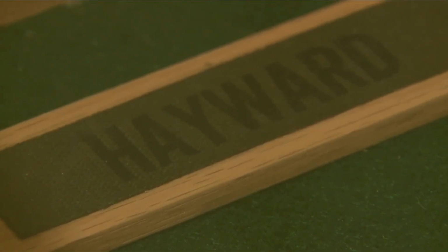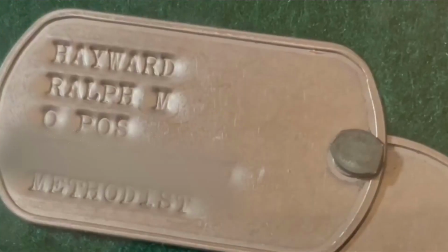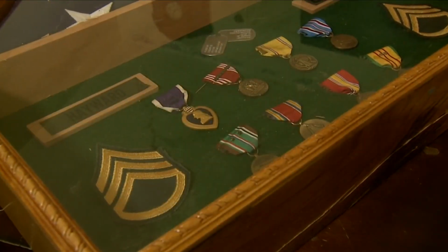Now she's hoping someone will recognize his name, this case, and his story. With him being a World War II vet, it's most likely he's passed on. Yeah. But I'm sure his heirs would love to get this back.